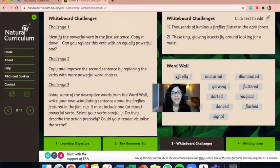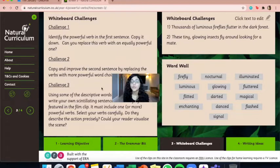Do they describe the action precisely? And could your reader visualize the scene? So make sure the verbs that you are choosing make sense and that they help the reader to really see exactly what you are writing. They can see it in their heads. I'm going to read out the words in the word wall to you now.